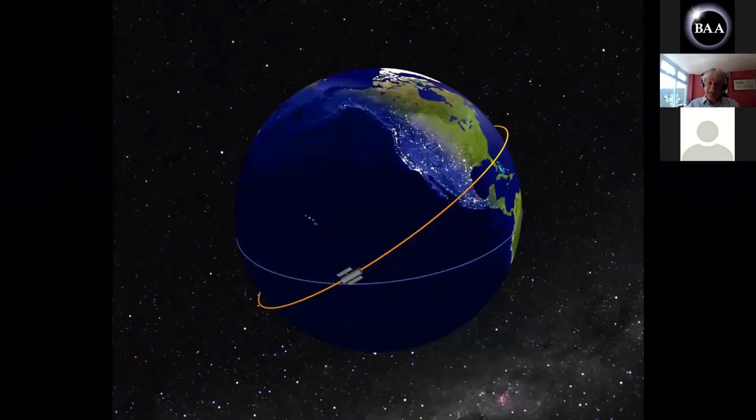Now here we can see the orbit of the Space Telescope around the Earth. It's the orange line there. So the telescope is 335 miles above the ground, orbiting the Earth every 95 minutes. And you can see that the Space Telescope's orbit is inclined to the Earth's equator.